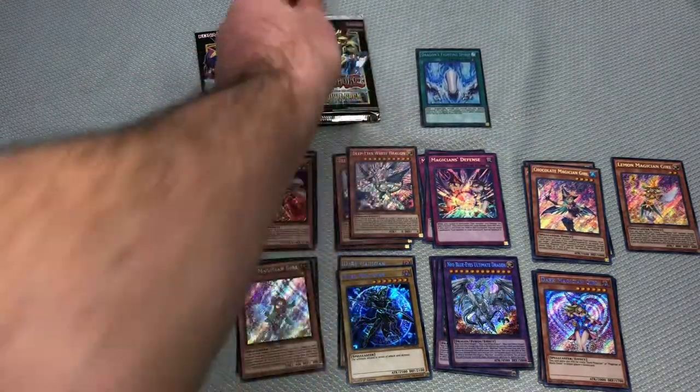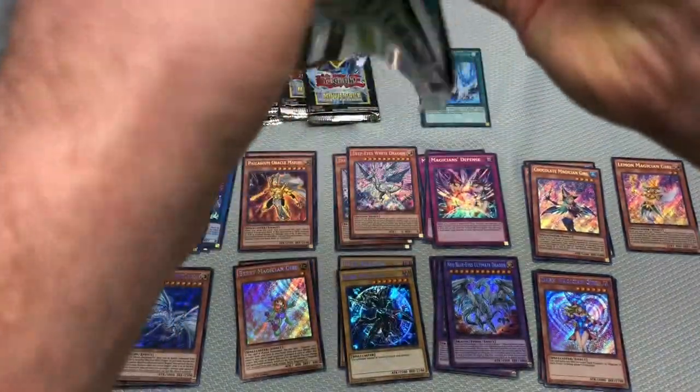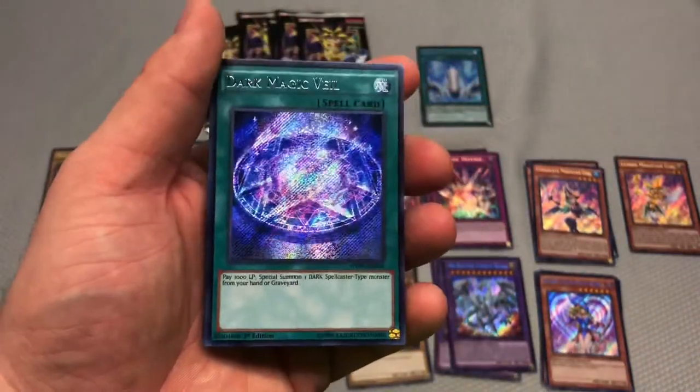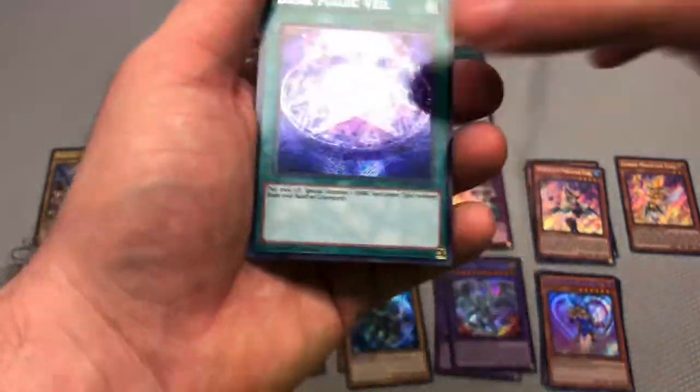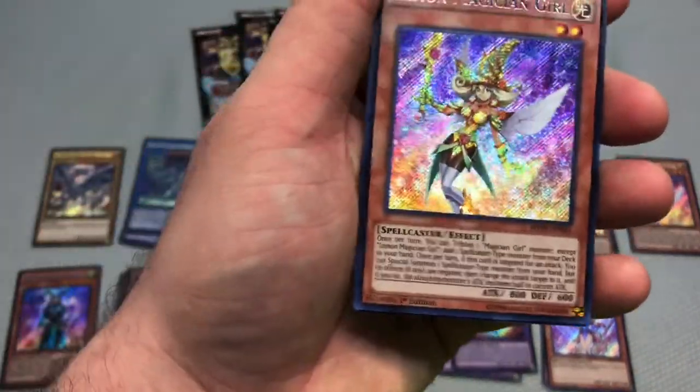1, 2, 3, 4, 5, 6 packs left. What can we get? You know what? I'm just going to do it. I'm going to be greedy and not only ask for this Dark Magic Veil right here, our first one, but I'm going to ask for another Blue Eyes Alternative White Dragon, because you know what? Why not? This has been a pretty good box, actually.